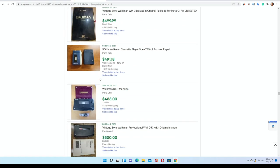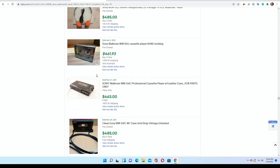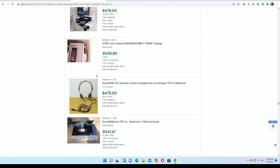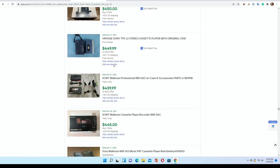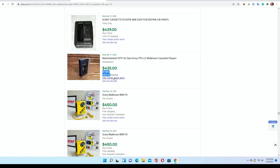And you can buy them dirt cheap, not working, on eBay. You can buy them as lots and just change the belt. 99% of these have bad belts. 4 bids, $455. Look at this one, 50 bids.